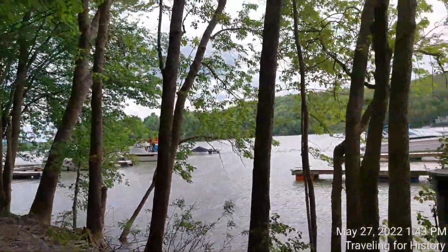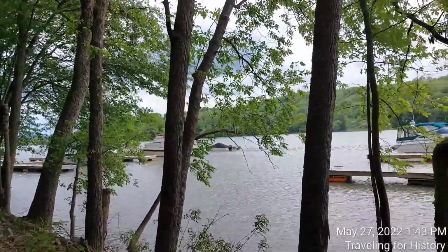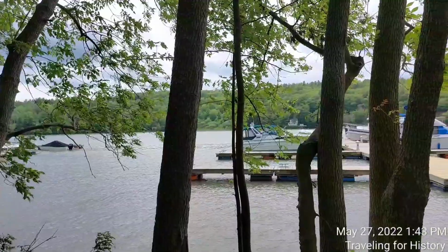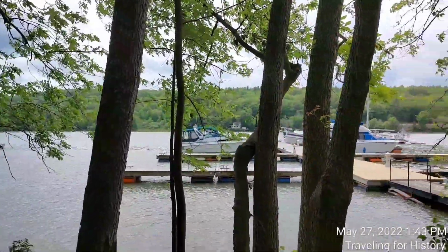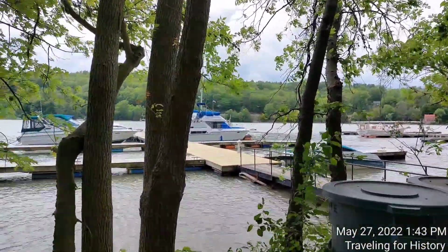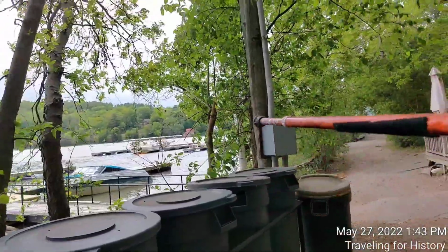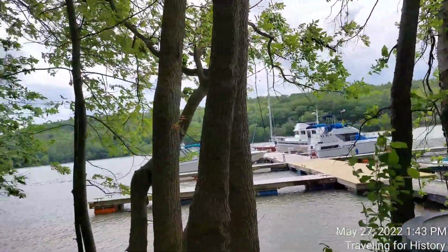Well, this is Chipman's Point, ladies and gentlemen, on the National Register of Historic Places. And if you're in Orwell, I recommend coming on down and checking it out. As you can see, the marina is open. Boats are parked here now in their slips, and they're building another pier farther down. So, pretty amazing.